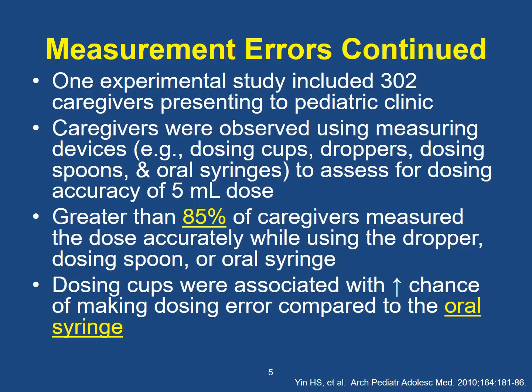And of note as well, dosing cups were actually associated with an increased chance of making dosing errors compared to the oral syringe. And if you think about it, a lot of the over-the-counter products available come with dosing cups, and so it's important to think even in a straightforward 5 milliliter dose, there were errors associated with the dosing cup. The last study we reviewed was talking about the potential error with various measuring devices.